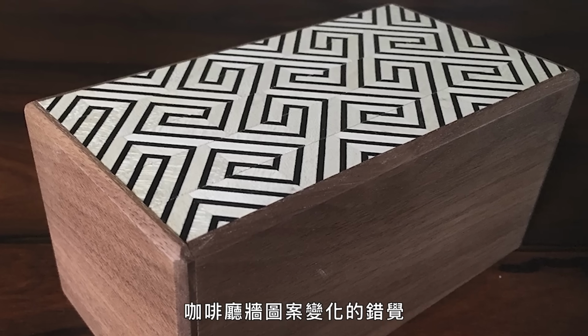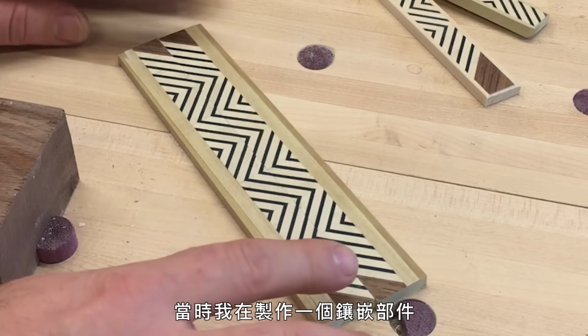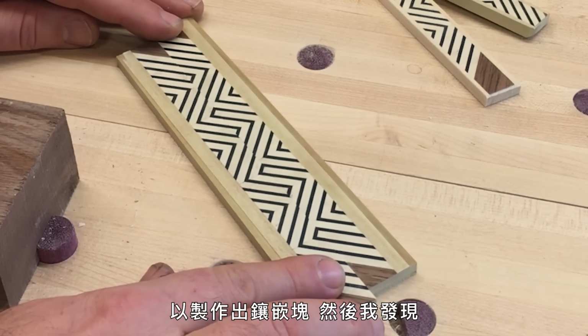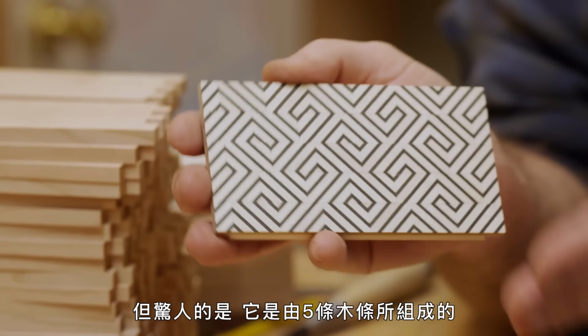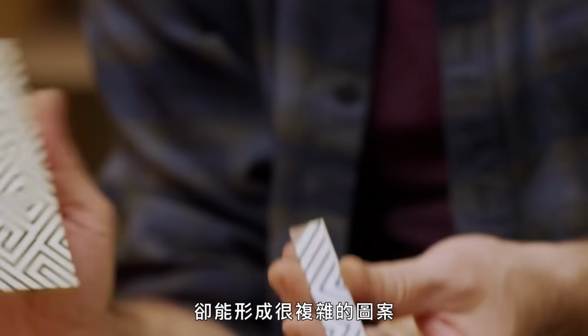Something like the cafe wall pattern shifting illusion actually came out of woodworking, where I was creating a piece of inlay and I was moving the little parts around to make this inlay block. And then I noticed, oh, they can turn into other patterns. But what's amazing is it's made up of 5 strips of wood, and the strips are really actually quite simple in comparison to what the pattern is.